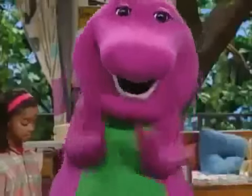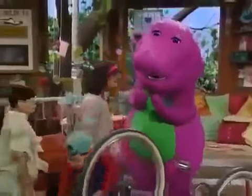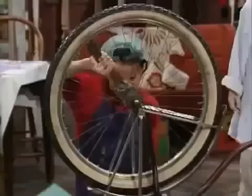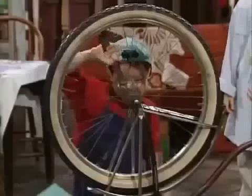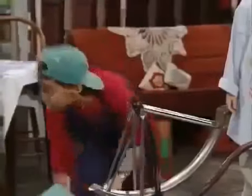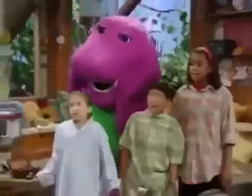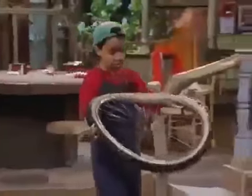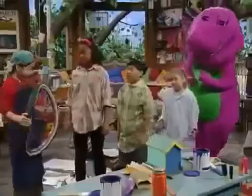Oh, what a good idea. Does the bike still work? Well, the front wheel sticks a little bit, but I can fix that. Okay. All it needs is a little twist. Okay. Here's one. And two. Be careful. Oh, no. I'll never find another wheel like this. It was really old. I'm sorry, Robert.